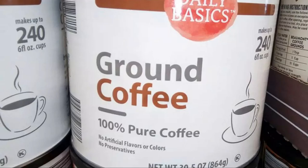Correct, folks? Their cheapest brand is Daily Basic Ground Coffee. Now, I have tried this coffee before, and it's not that good, and leaves something to be desired also. You can get better tasting coffee, in my opinion, around the same price at your local grocery store, especially if you have coupons or if it is on sale.